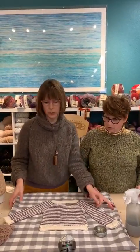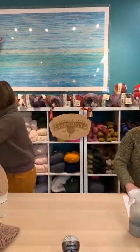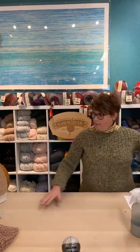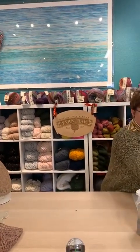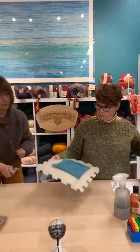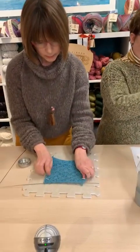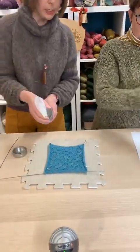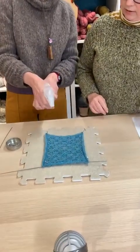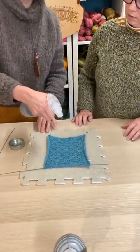Okay, so should we scooch this over a little bit? Okay, I'm going to. Just here. Okay, so here's a piece of lace. Ooh, this is already dry. Let's spritz it. Look at that waterproof surface. Very good.